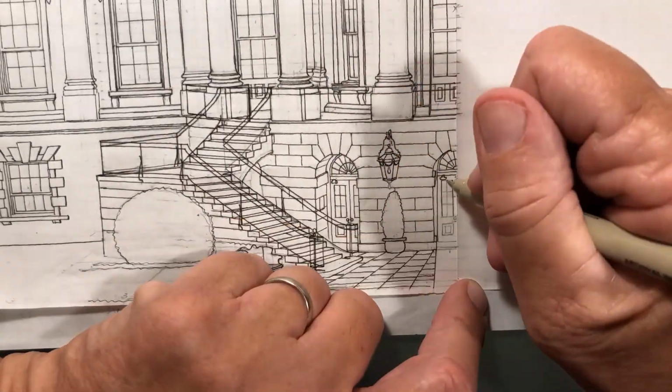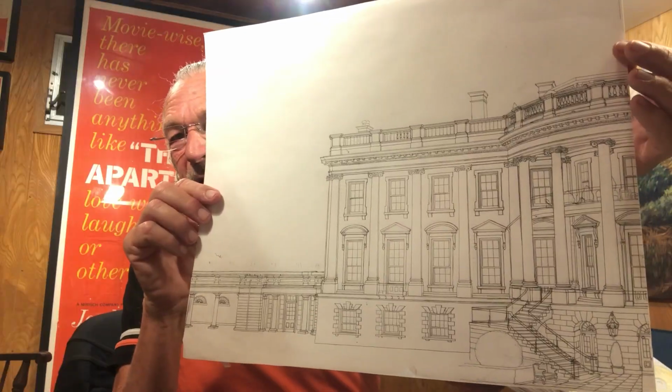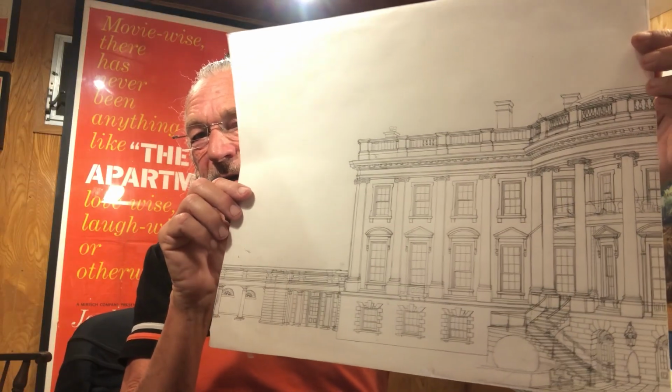Okay, so now the western half is all inked in. I'm going to do it this way because it's all completely symmetrical except for a few little minor details like the furniture placed on the Truman balcony and a couple of other things that really don't matter a whole lot. But you'll see in the next steps why it is important to do it this way. So let me show you what I'm thinking.